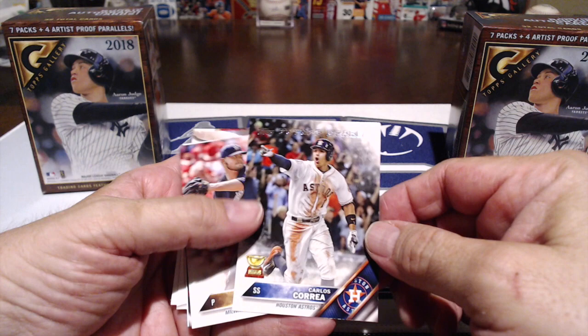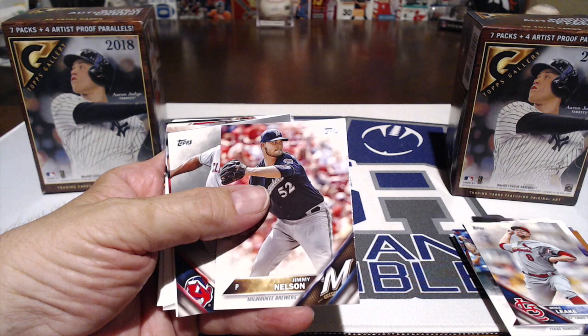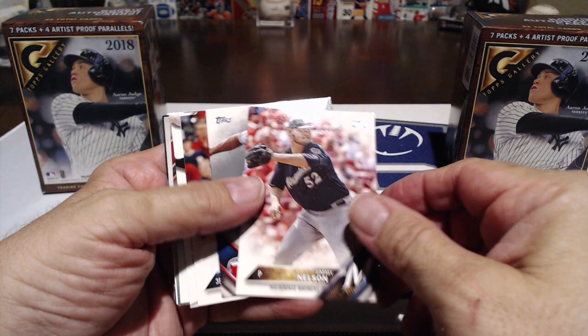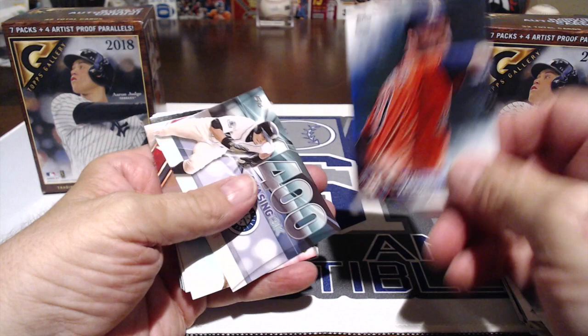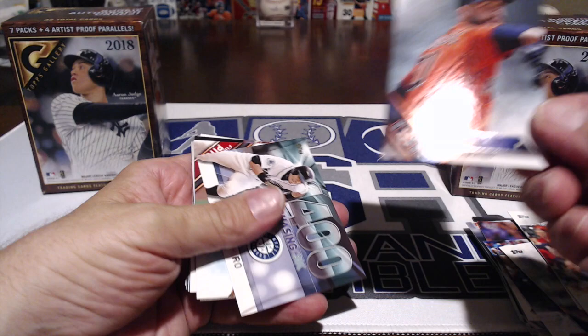But you know how after we do our auction, we make sure everything's sleeved up, and then the relics and autographs we also top load. Almonte. Dallas Keuchel, it's a cool looking card. I want to say it's like a chrome. It's an insert. Yeah. Variation, I believe. It's a cool looking card. That's cool. Ichiro. Nice insert there.